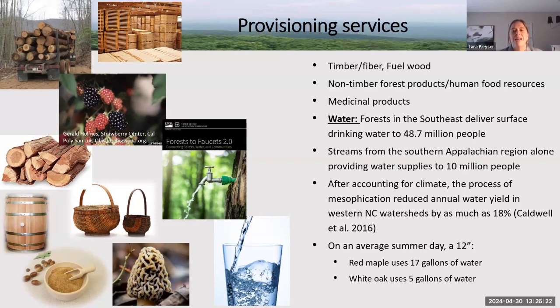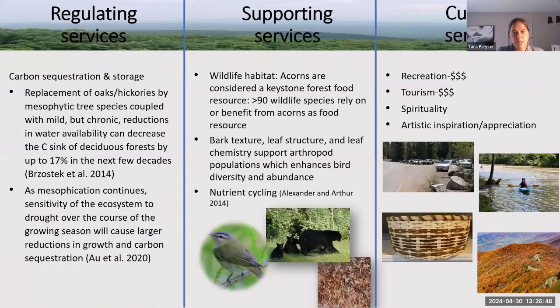So that means that as these mesic species grow and recruit into these larger size classes and increase in abundance, that is less water in your streams, rivers, and ultimately reservoirs, which is a really big deal because we are going to experience drought, and the Southeast is one of the most rapidly growing populations in the country. So all of that is really important to consider when we think about managing our forests and species.